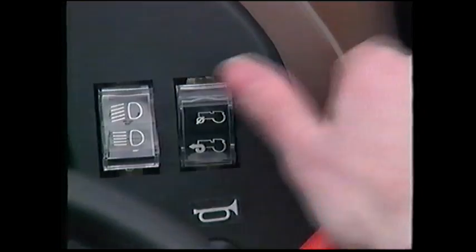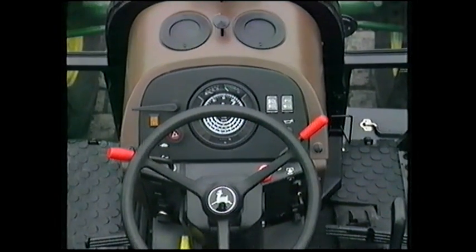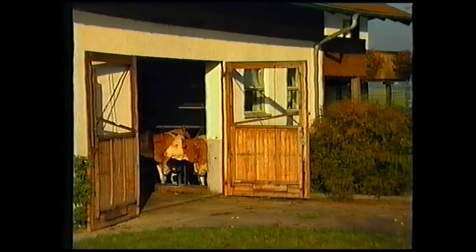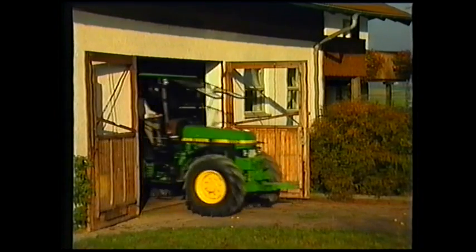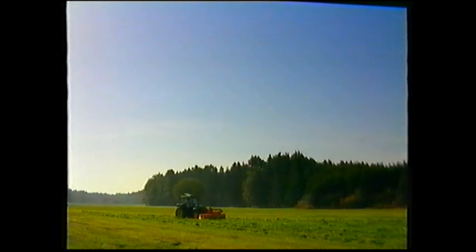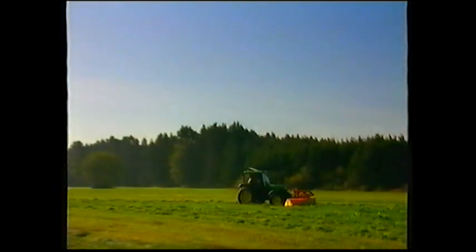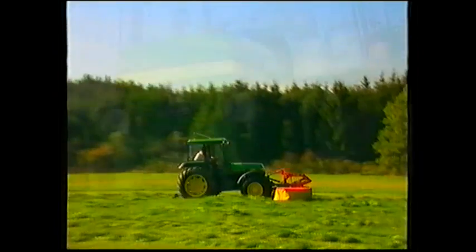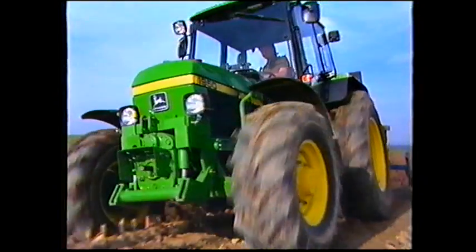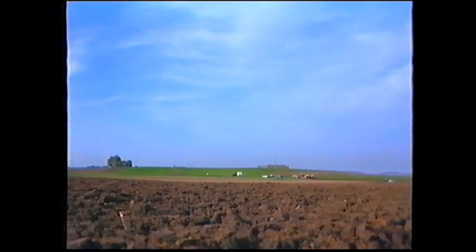PTO, four-wheel drive engagement controls, and all other instruments and switches are designed to make the operator's life as easy as possible. By the way, the CC2 cab offers a low-profile option that may be important to you. We've combined the CC2 cab with our 3- and 4-cylinder tractor ranges to help you increase productivity without compromise. This is, for example, a 1950 tractor with the new CC2 cab. Let's see how they work together in the field.